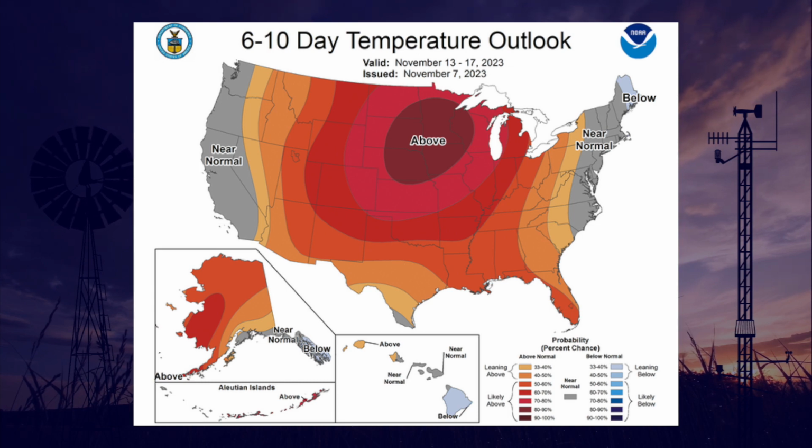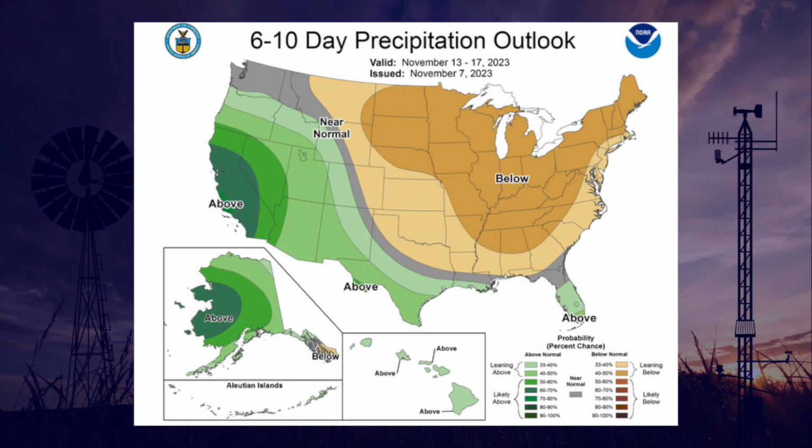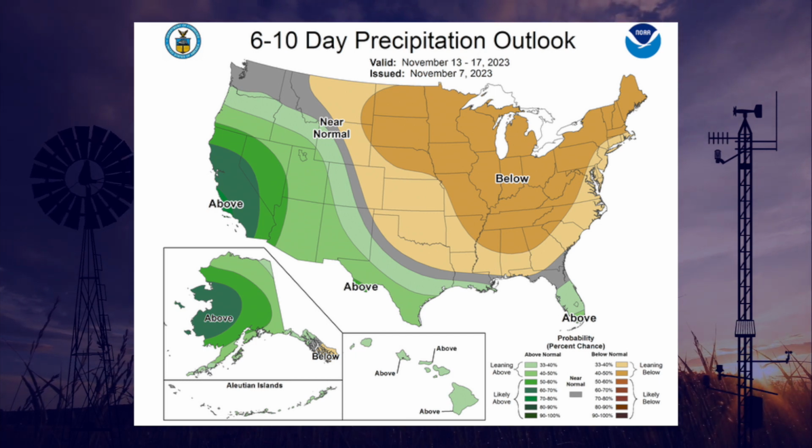If you look at the outlooks from the Climate Prediction Center, for much of next week, we see increased odds of above normal temperatures, which does not help drought, of course. And then we also see increased odds of below normal precipitation. That's not really that big of a deal. That can change over in a hurry. But we don't want to see that extreme heat this time of year to increase that evaporation and possibly make that drought accelerate even more.